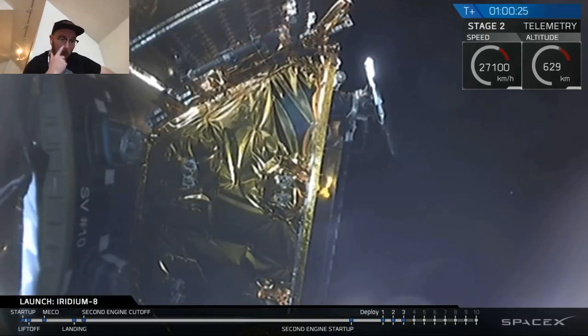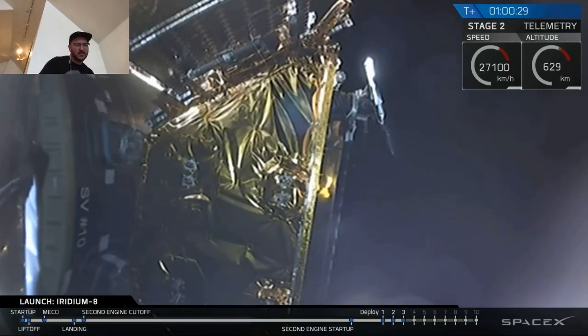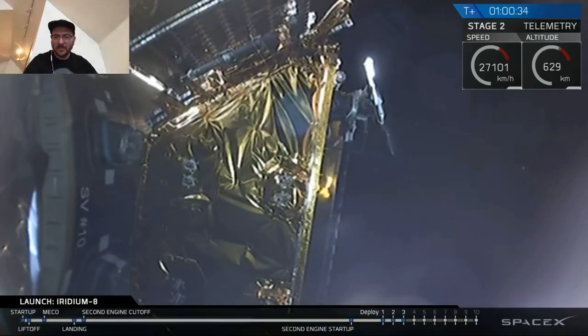All right, third one deployed. Also out of field of view of the camera. But they see it on telemetry that the third one deployed successfully. I'll just keep doing it that way.